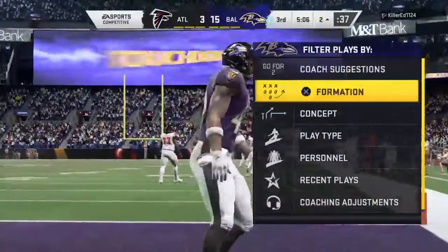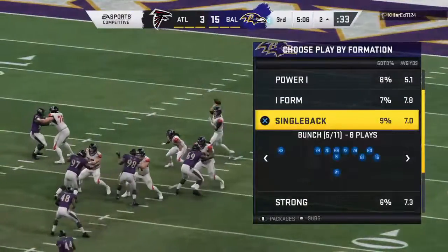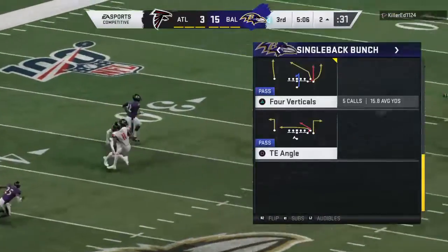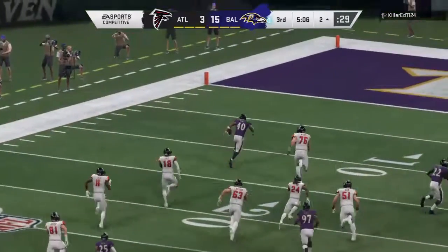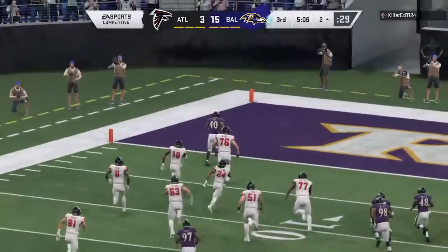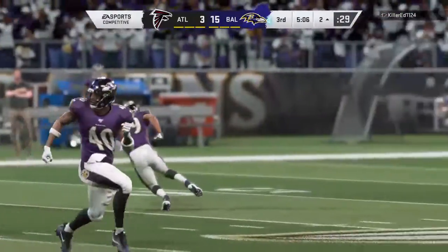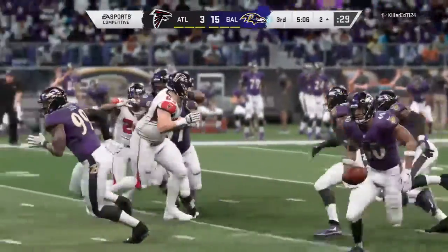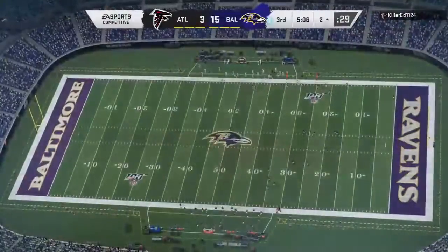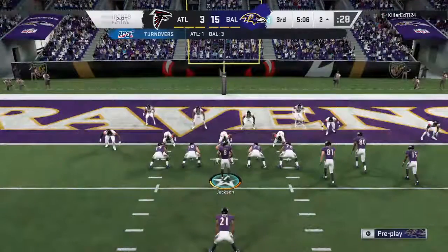Short throw, pick 6 right there. Those linebackers, they love when those short throws come and those eyes get real wide, don't they? How about the anticipation on the play? Reading, reacting, and then the ability to catch the football and take it in the opposite direction. The defense more than did its job.